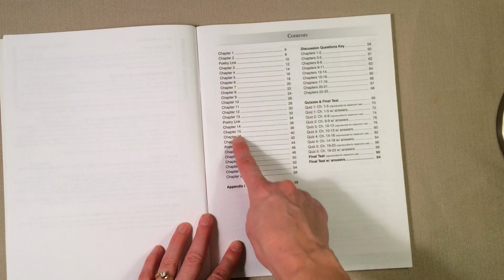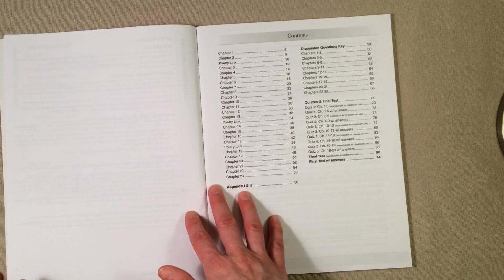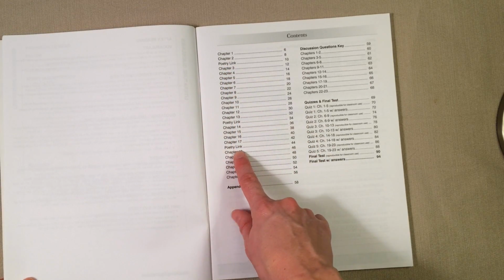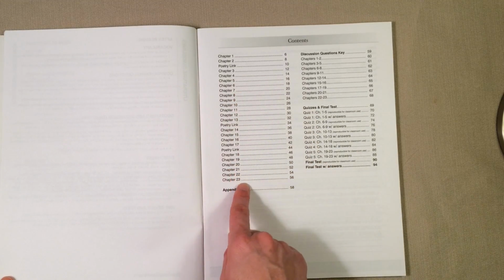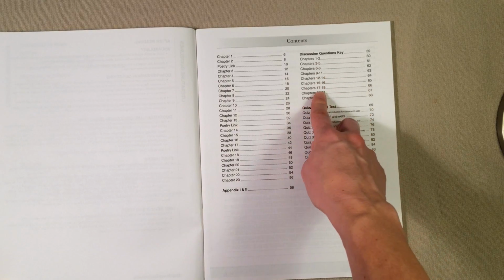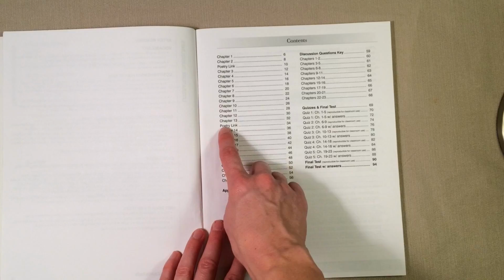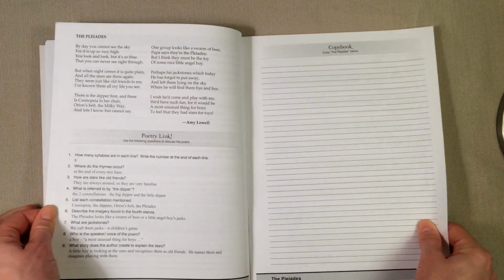So one of the neat things here in the Heidi book is that there are poetry links. There's a couple poetry links, so I will turn over and show you those in a minute. They've incorporated those into just the normal reading of the book. And of course, there's the discussion questions key and the quizzes and final tests. So let me see, there's a poetry link on page 34. Let's turn there and check out what that is all about.